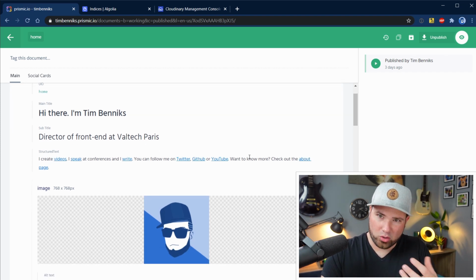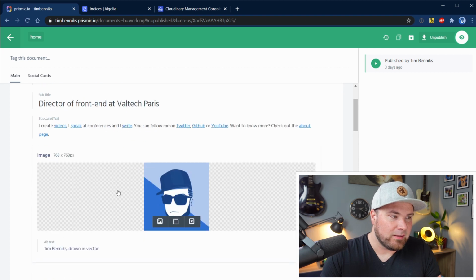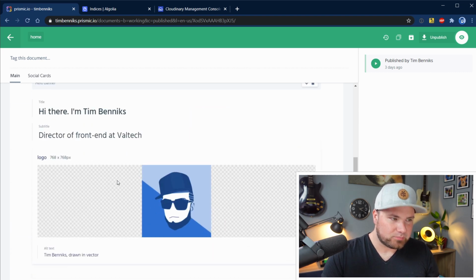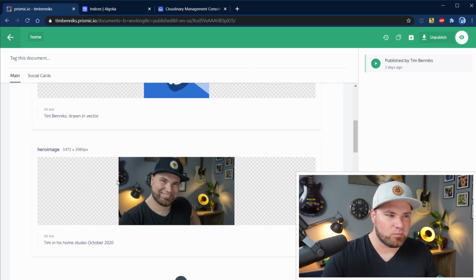You can model your own data. So in the homepage, I modeled that I want to have a main title, a subtitle, and a structured text, and an image, stuff like that. So the basics just work. However, the next bit that I really enjoy is something that they call slices.